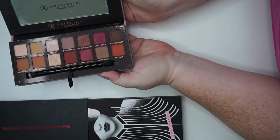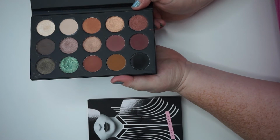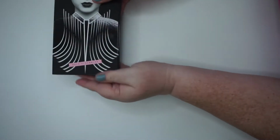Anastasia Beverly Hills Modern Renaissance, I am not getting rid of this at all because this is so good. Great purchase too. Morphe Kathleen Lights palette, also not getting rid of this one. I super love this one too, so I'm going to have to use it a little more often, but I love this one. Alright, Deca Scarlet.